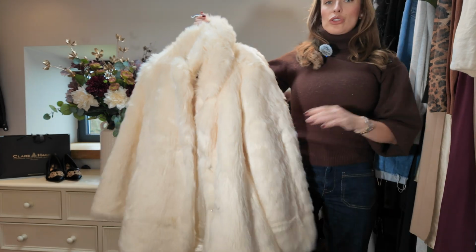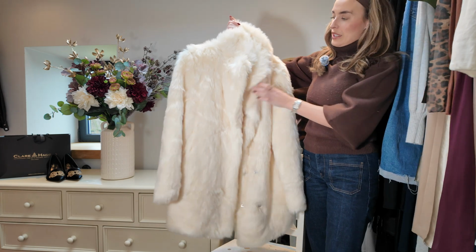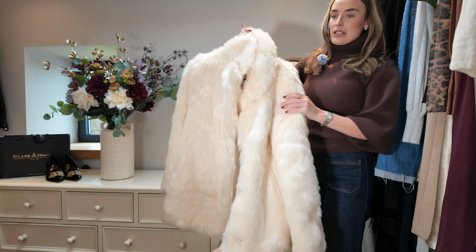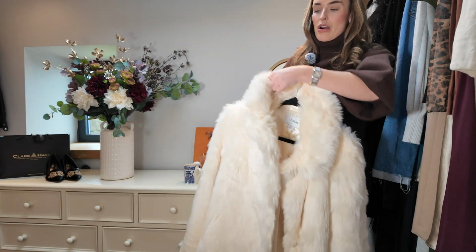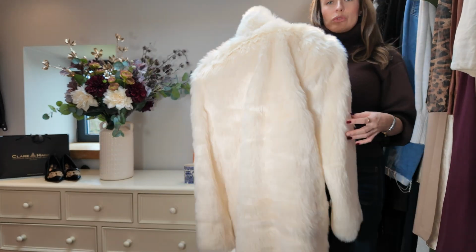Now this one is from Coast. I'm not sure if this one is still online. If it is, I'll pop it below, but I will link some similar ones as well. So I like this one because obviously it's a longer length. It's a really nice type of fur, got a collar on as well, but Coast do some gorgeous coats.